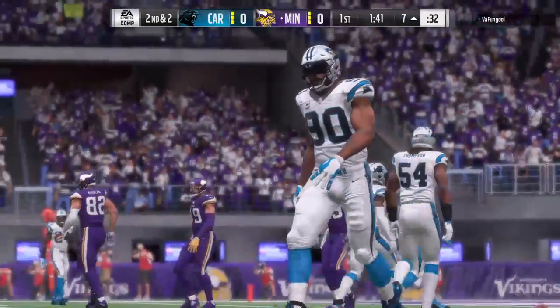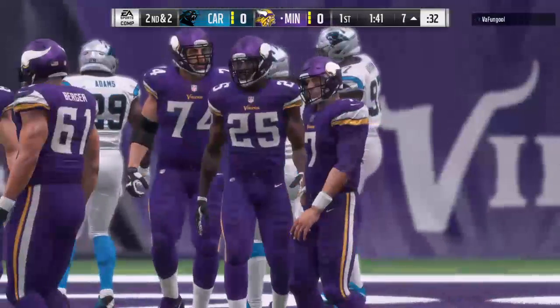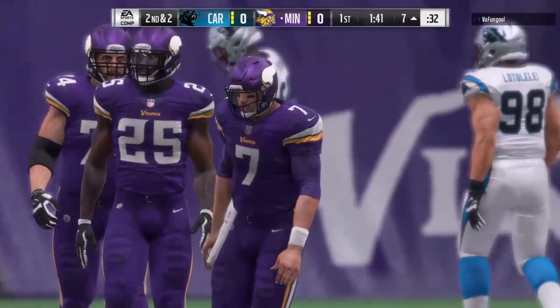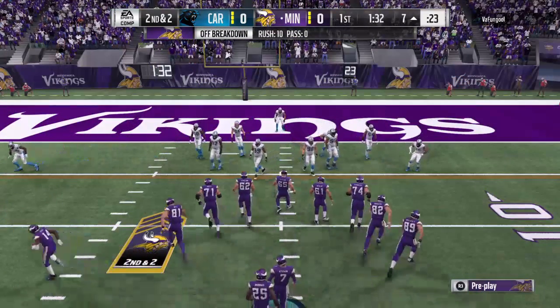If these kinds of lanes are available, you have to feel like he's going to have a pretty big game on the ground. Yeah, you can tell early on he's got a little burst in his step, and that's a big pickup right there on first down. And the offense readies for play number 10 of this series.